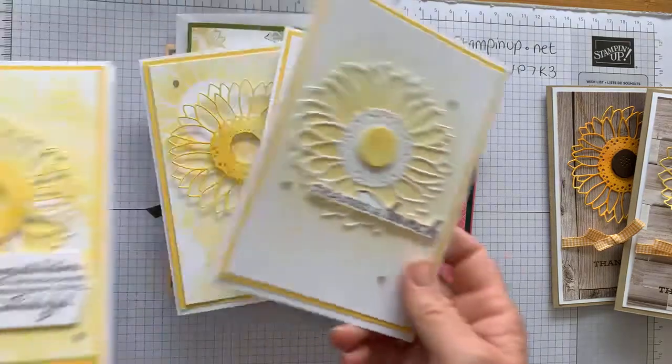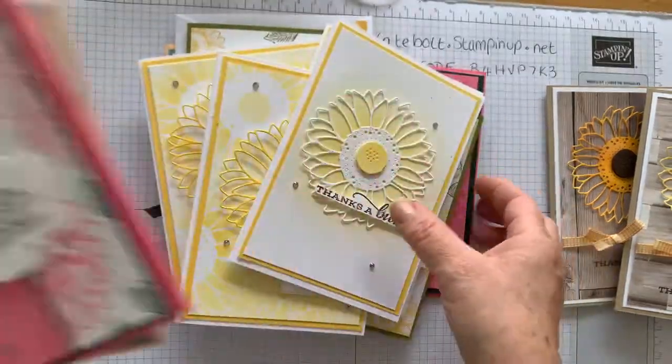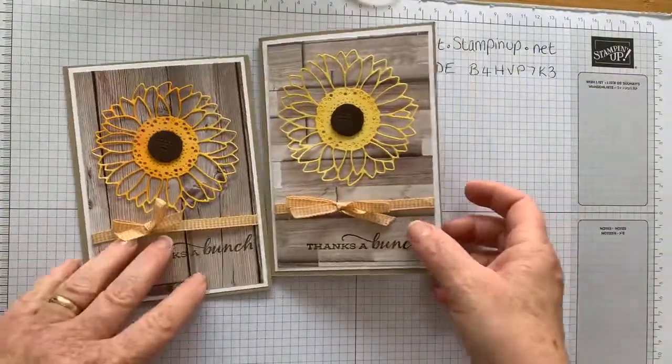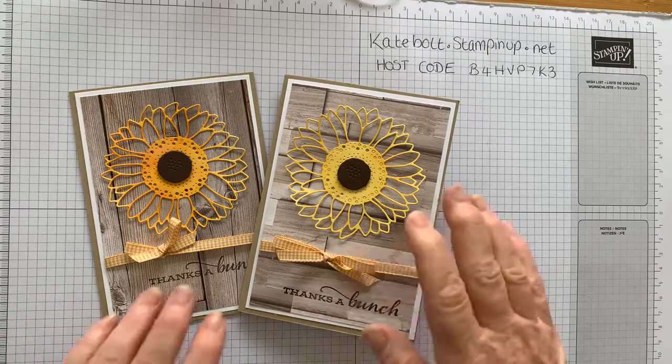There's the other one. So those are the samples and those were the other ones. So we've got rather a lot of cards made there. And this is this week's. So I hope you've enjoyed May's Coffee and Cards with the Celebrate Sunflowers bundle.